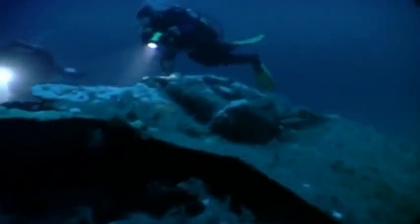60 years on, a German submarine lies just 7 miles off the Cornish coast. Untouched, unvisited, and unknown. No U-boat is recorded as lost here. So which one is it, and why is it here?